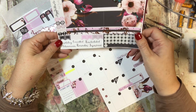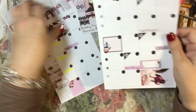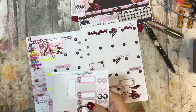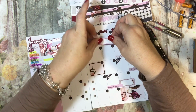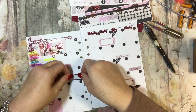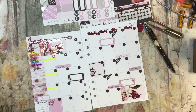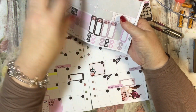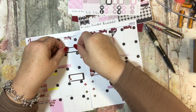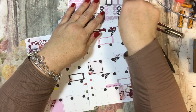I'm just looking to see if there's anything else I can use in here or want to use in here. Because I don't want to fill it up too much with stuff because I like having the opportunity to just write in whatever I need. I will put a few of these in just to keep it fun. But these don't mean anything. They're just decorating. I guess I could do the holiday in one of these, maybe. I'm not going to, because honestly, I don't need to have that highlighted.